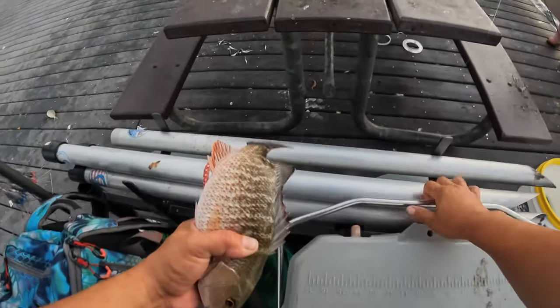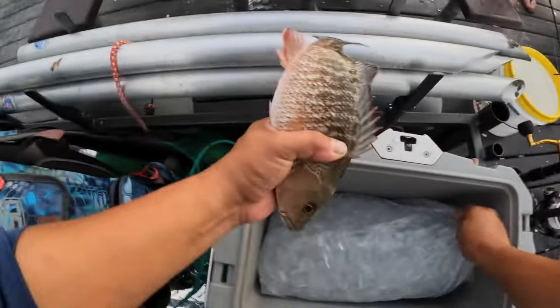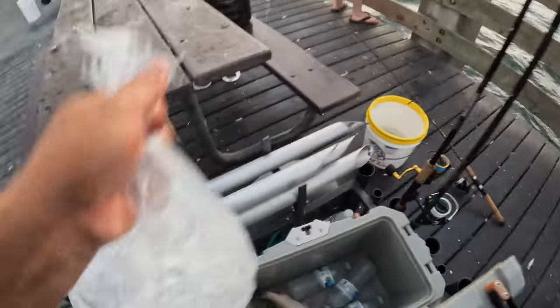Let's see what he measures real quick, just to be sure. They've got to be 10 inches to keep here in Florida. Put him on ice, pop his gills. Might do a catch and cook. I'm going to bleed him out.